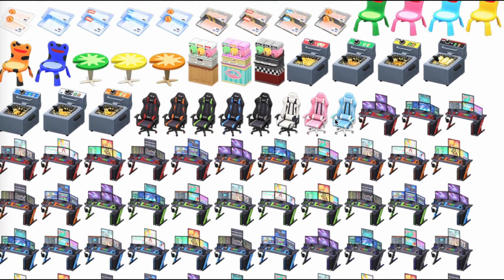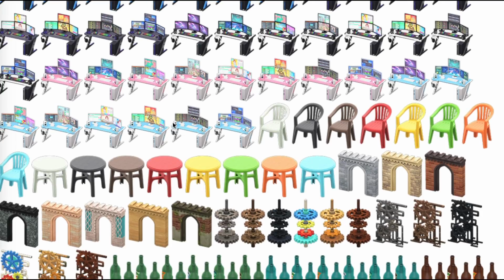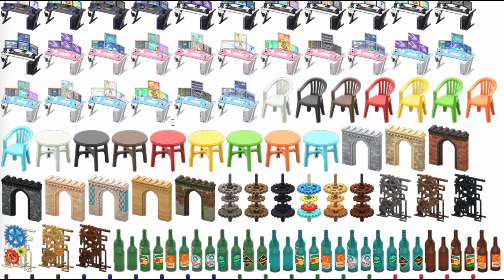Not really, of course. Lots of gaming items here. I really love them. I'm just gonna be saying I really love everything, by the way. If it sounds like I'm repeating myself and saying that I love everything, it's because I genuinely do. I really do feel very impressed about all this new stuff.